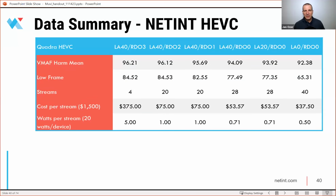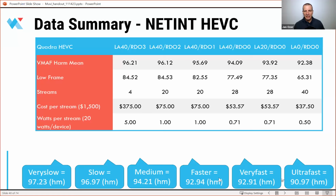And same analysis for HEVC. So here are the equivalent points with x265. And we see, again, that at the highest possible quality setting, lowest throughput, and here for HEVC, we've got look ahead 40, rate distortion optimization 3, LA40 2, LA40 1, and then we drop to 0 for rate distortion, and then drop to 20 for look ahead, and then 0, 0. This is our fastest, lowest quality option. This is our slowest, highest quality option.